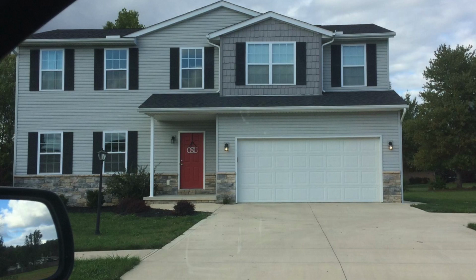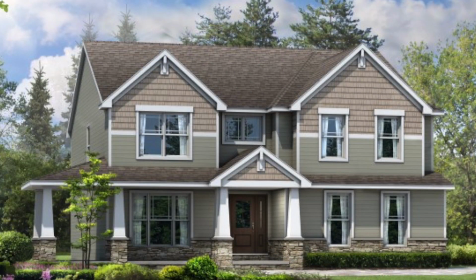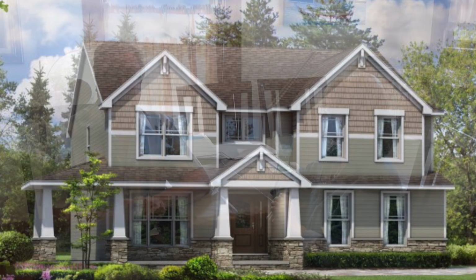from a real simple classic design to the legacy design, and of course we had seen our home in the craftsman design. And these are all called elevations, and they all have different prices. Well, we'll start with the simplest home we looked at in our travels, which was in the classic design, and Mom had a problem with that right off the bat.